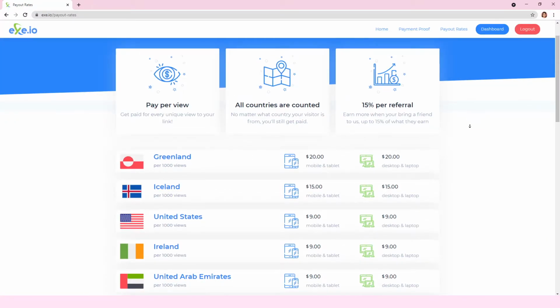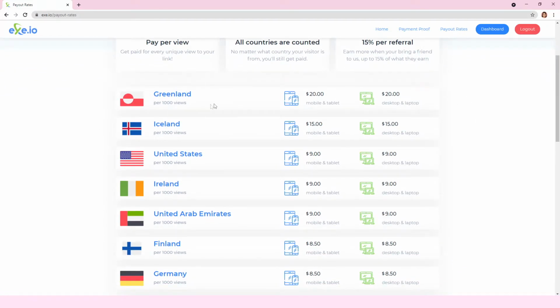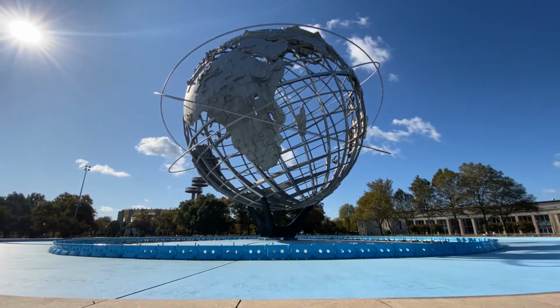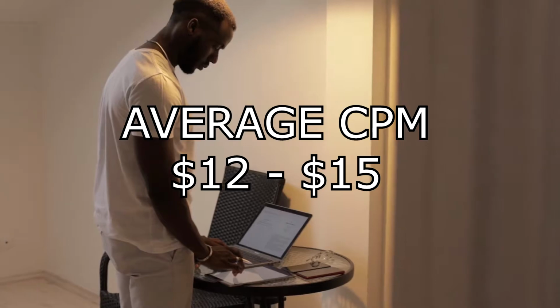The amount you make can differ, so for example, if you receive 1,000 clicks from people that live in Greenland, you get $20, but if you get the same amount of clicks from people living in Germany, you will earn only $8.50. From my experience, people from all around the world click on those links, so we can average it out to around $12 to $15 per 1,000 clicks.